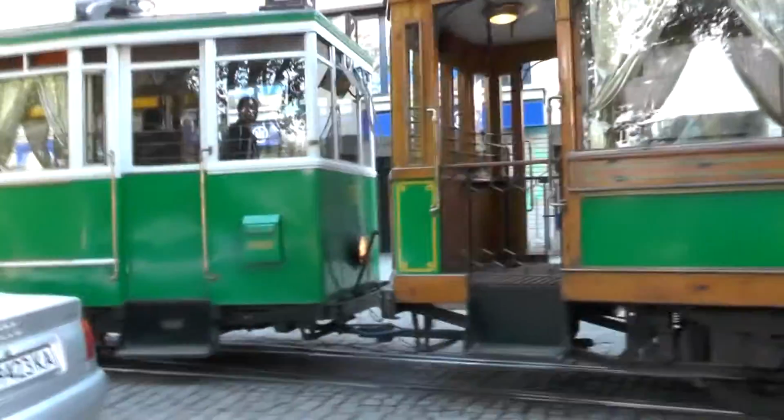It's older than me, put it that way. Yeah, take a picture of it. I am taking pictures of it. Look at that. Glorious piece of engineering. And a green one at the end, pulling it.